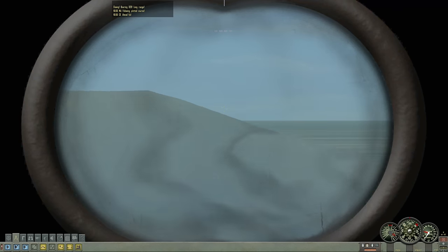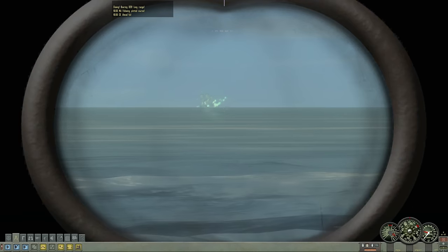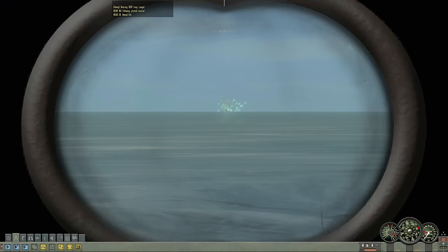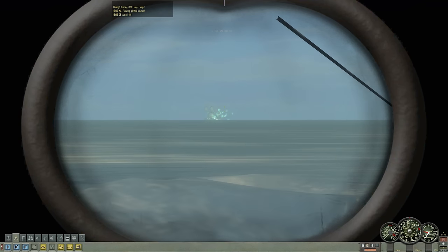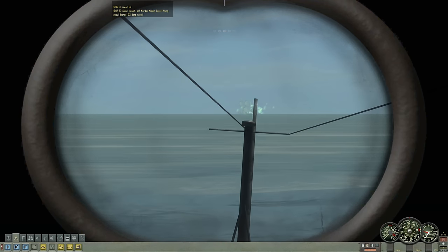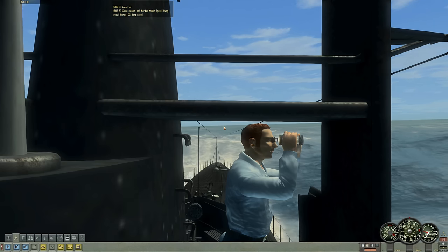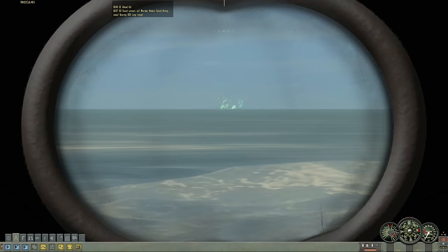Now I don't know what that was. That smoke, where has it gone? There. What the hell is that? It looks like a burning... What the actual is that? Is that firing at me? I'm not sure what that is, to be fair. It looks like a sail ship.